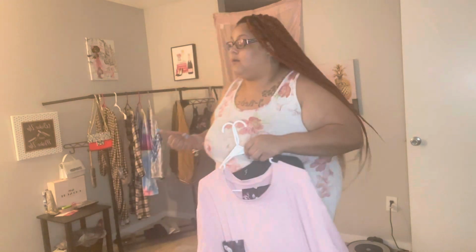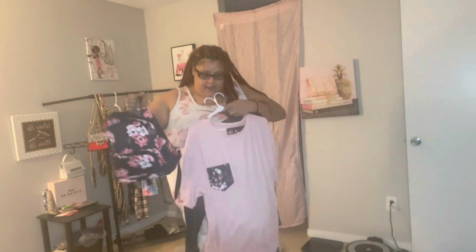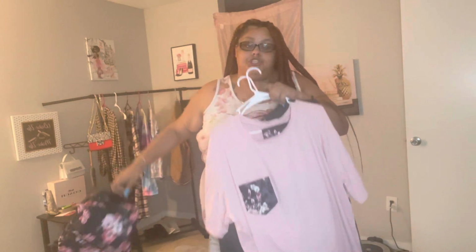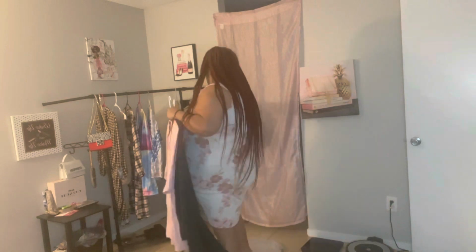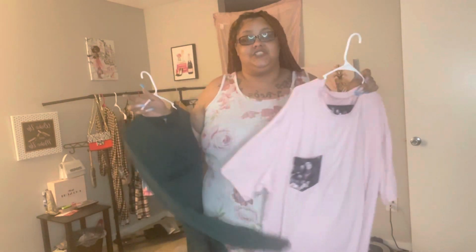It was a backpack, the floral backpack that I got, and I'll show y'all how it looks with the outfit. And then there were two outfits for family members that I wasn't opening. So I didn't do another unboxing, but the other parts of my order did come in. I want to try the floral outfit first so I can put on the jacket with it and show you guys the book bag. And then we'll get into the confidence outfit, you guys.